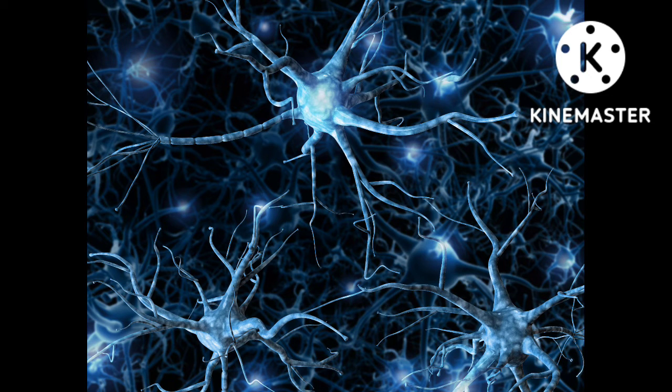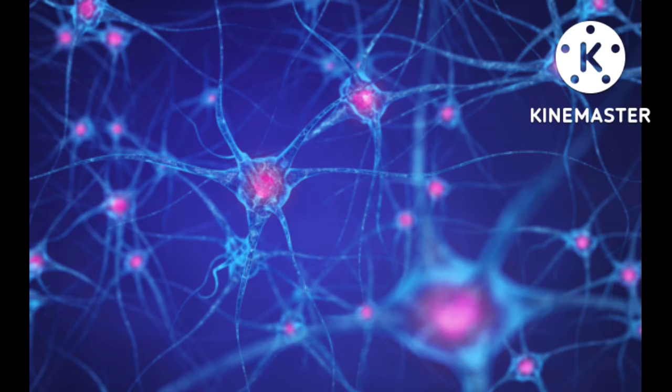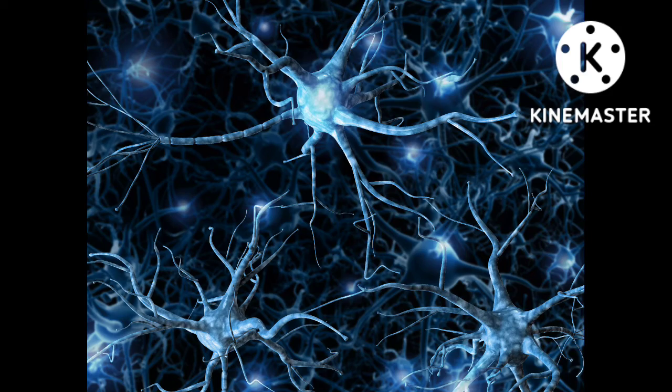If you are pregnant and have a family history of SMA, prenatal tests can determine if your unborn baby has the disease. These tests slightly increase the risk of miscarriage or pregnancy loss. Prenatal tests for SMA include amniocentesis and chorionic villus sampling.